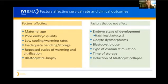On the other hand, the factors that you see on the right-hand side of the slide are the factors that may not affect or may have little effect on the survival rates. So we know that embryos can be vitrified at any stage of development. I put a question mark on hatching blastocysts because maybe those ones are more tricky and have more problems to survive. But we know already that oocyte dysmorphism doesn't affect oocyte survival rate. The biopsy per se does not affect the possibility of embryos to survive, neither the type of ovarian stimulation that we use, time of storage, or induction of blastocyst collapse. So there are many factors that we know affect and do not affect the survival rate of our specimens.